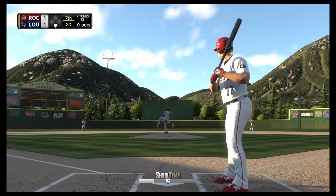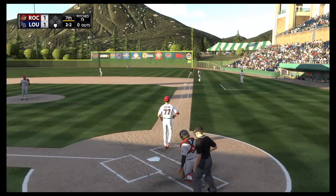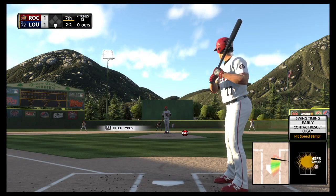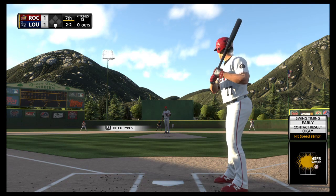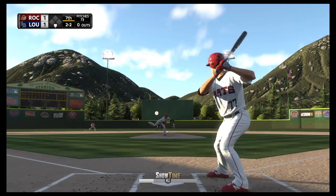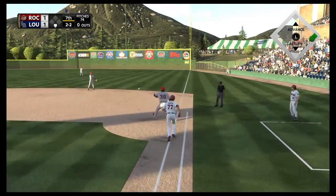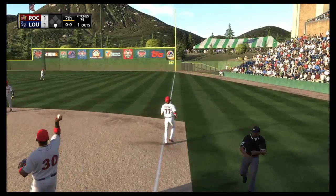The 2-2. Hit on the ground down the first baseline, but a foul ball as it holds, 2-2. Another 2-2 offering. Right side, to his left, Elliott. And there's one down now.